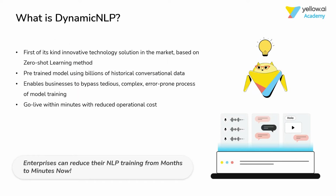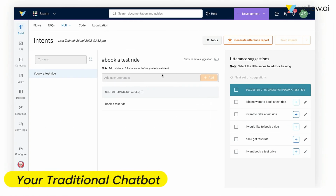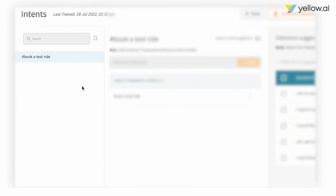DynamicNLP is built on a cutting-edge concept called zero-shot learning. This concept eliminates the lengthy process of manually labeling data for training chatbots, which completely changes the game for enterprises. The NLP engine comes with a pre-trained model and unsupervised learning that works right out of the box. This model makes it easier for enterprises to deploy dynamic agents instead of traditional chatbots. In the following demo, we are going to look at the difference in the training process of a traditional chatbot compared to a chatbot developed using the DynamicNLP model.